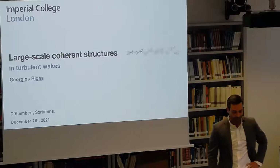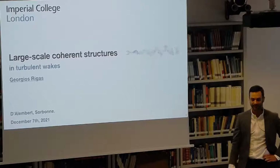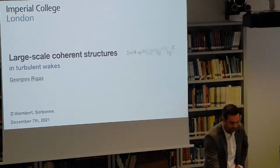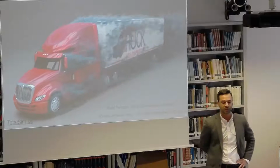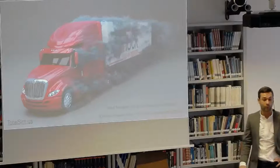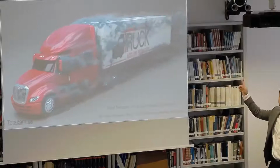So as Arane said, I did my PhD at Imperial College, and that was the first thing I did research on. Then I spent some time away from Imperial, and when I went back, I started revisiting that problem with new experience. The motivation is to understand the wakes of large objects like this truck. Despite the fact that the flow around the truck seems so complicated, most of the drag we consume to propel this body is consumed in the near wake. So we spend approximately 50% of the fuel just to overcome the wake losses due to the large-scale coherent structures in the near wake of this vehicle.